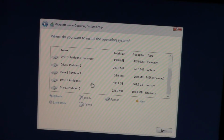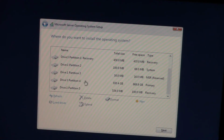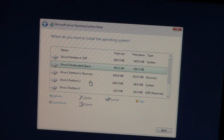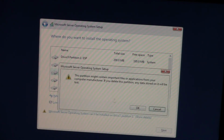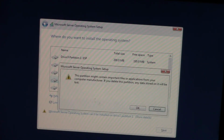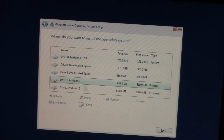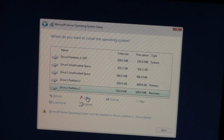Jeez! Okay, so partition 4. So that is... Okay, so we want drive 0. So drive 0... Oh, wait a minute, I'm looking at the wrong thing. Drive 1 is the other drive, and that currently has a copy of Windows 10 on it. So we actually want to delete all of the partitions on that drive, because I don't use Windows 10 on that. Wait, let me just make sure this is the right one. Yeah, drive 1. Okay, I just don't want to delete any of the utility partitions from Dell. So yeah, that's all Windows 10. So we're going to wipe that out.